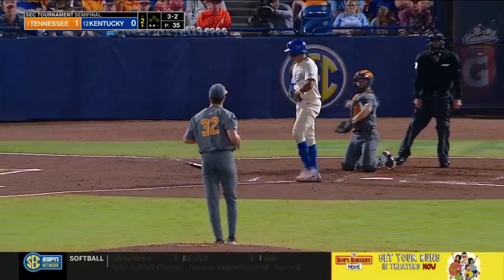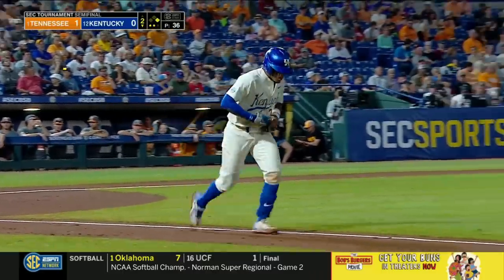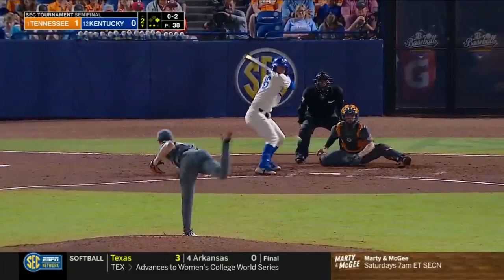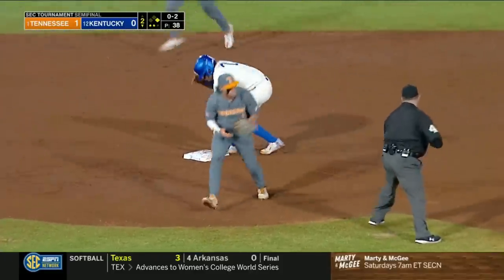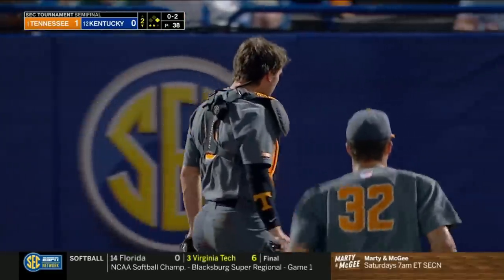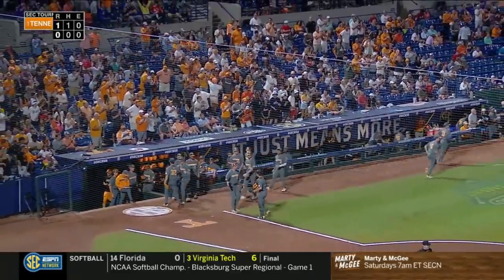Ball four. There's ball four. A bat flip on ball four, and he's hollering back to the Kentucky dugout. Let's go, let's go. That's it. Lays off. Late break. Throw to second. Got him. A throw out by Evan Russell to end the inning. They tried to test him.